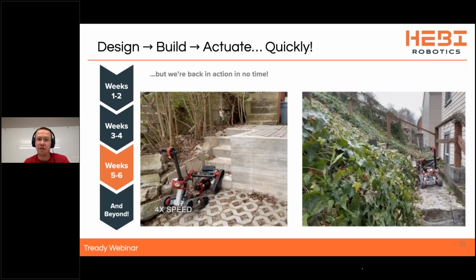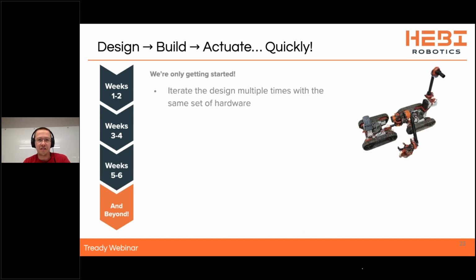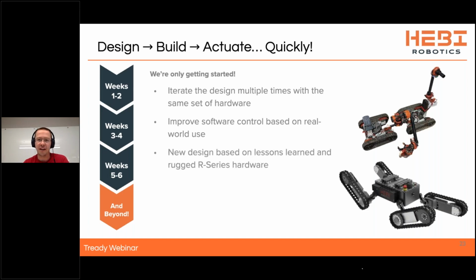And fortunately, Pittsburgh's also a really steep city, so there's no shortage of stairs and slopes to test on. And then moving beyond, we're only getting started. We iterated multiple times with that same set of hardware, and a lot of the software improved along with it. With every system, we wind up creating a new set of tools to control the robot in detail, specific to not just the robot, but even the applications that the robots are going to be doing.